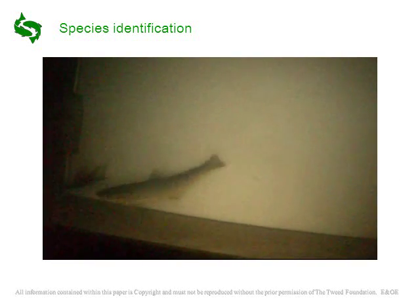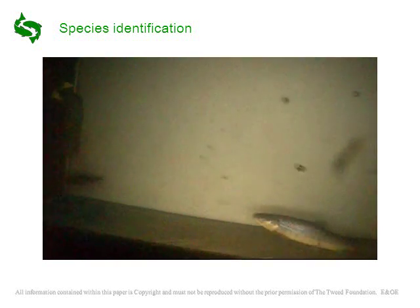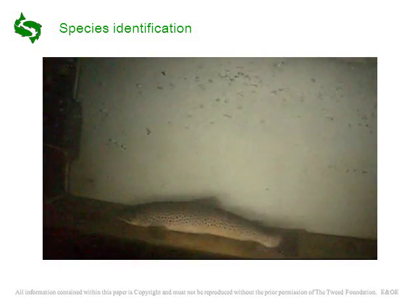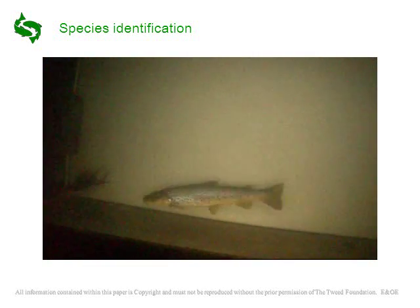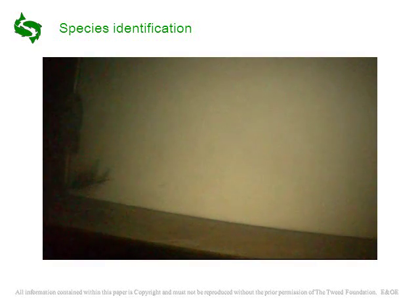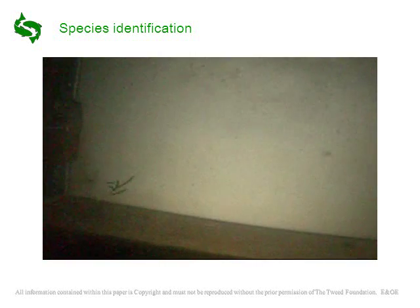So the thing is species identification, and this is video that I showed to the Gala Angling Club to show that there are actually brown trout in the Tweed system. And this was the very best video clips that you get. This was in September in low water, when the fish would just choose to come up without any rise in water.